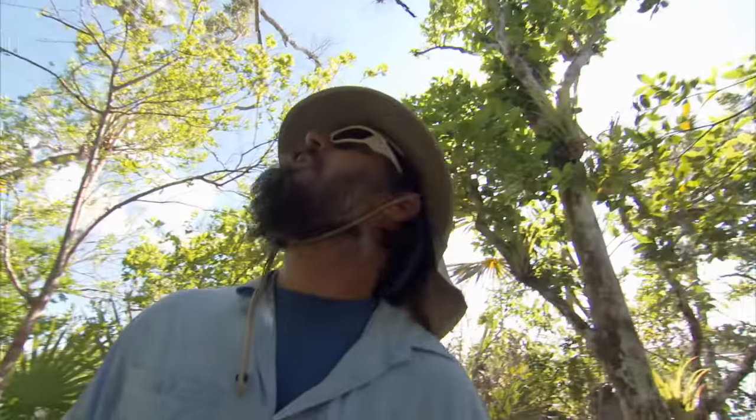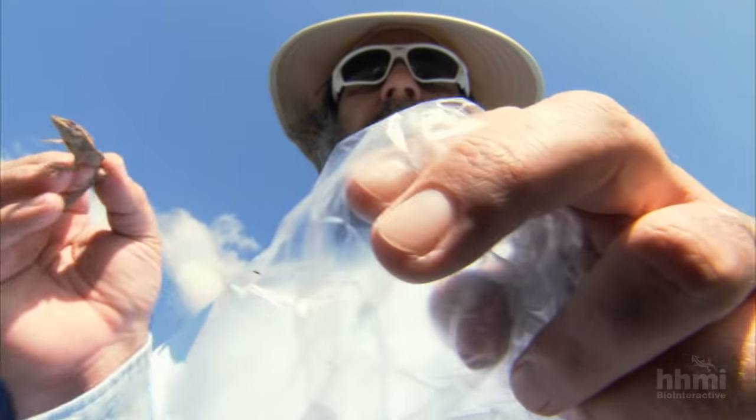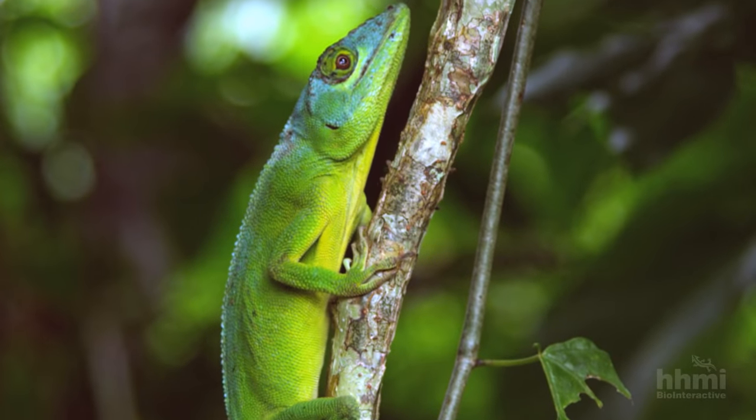Oh, there's one out there. These lizards are providing fresh insight into both how new species form and why our world is filled with so many creatures.